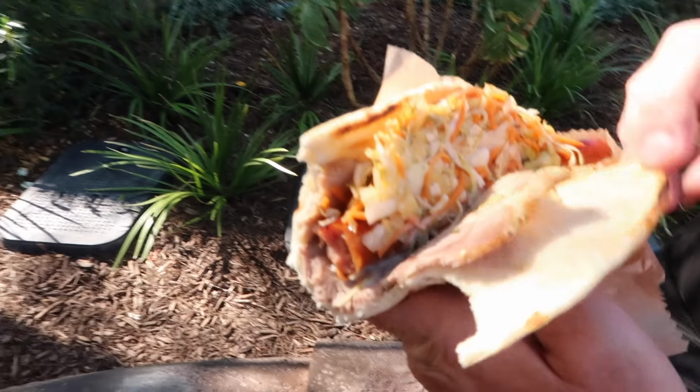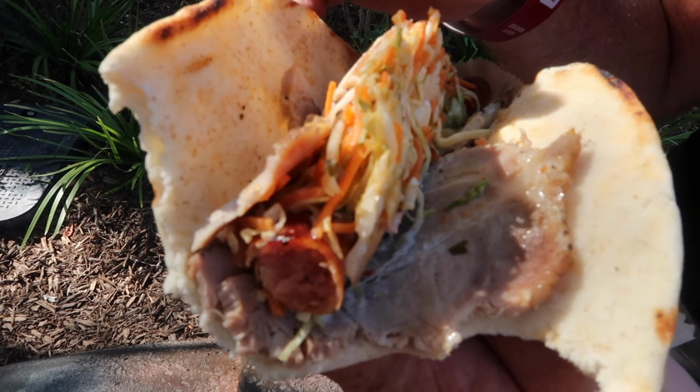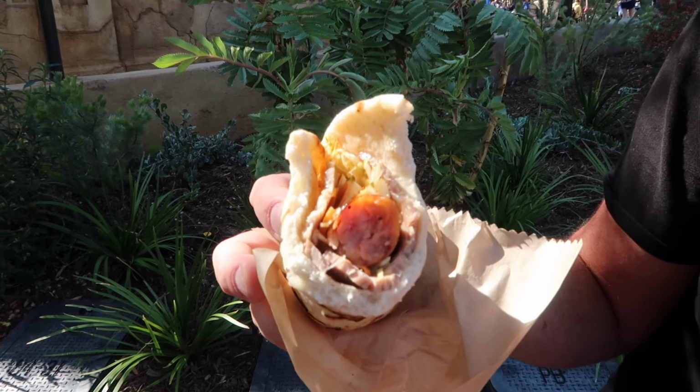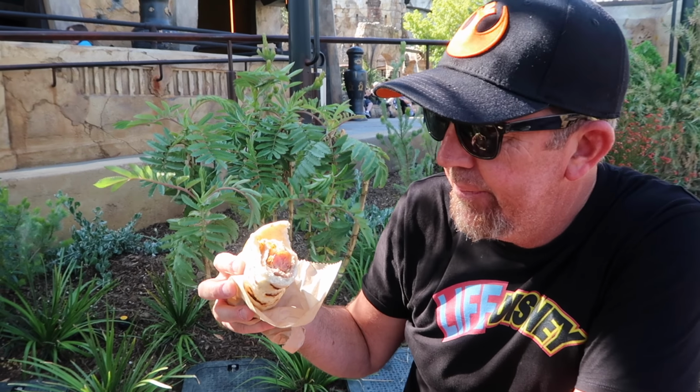Yeah, the slaw is really good. Look at that. And some pork, and it's a really good pork sausage. It's got a good snap when you bite into it. And I think that's really important. It feels really good.